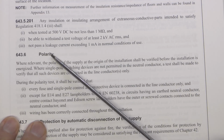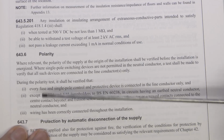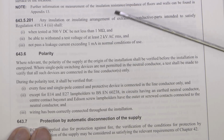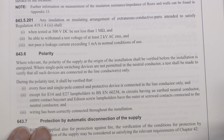Now the next bit is polarity, but before we do that, the one piece here has actually been removed, which was 61245, and that's in the numbering in the old edition. That basically covered basic protection by a barrier or enclosure provided during erection. That has actually now been deleted, so it's no longer an item here for inspection on initial verification.